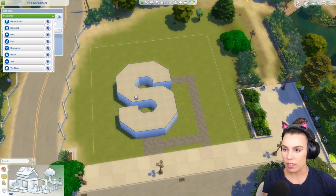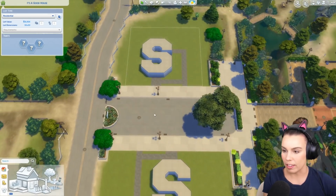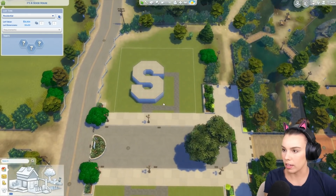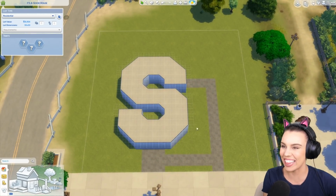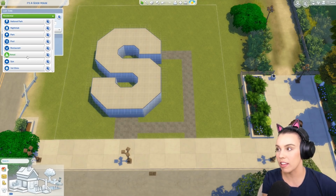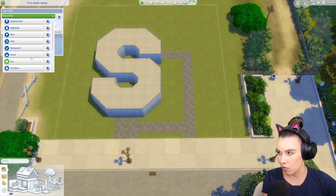All right, so I've just moved this onto a much smaller lot. It's actually the lot across the road. So it looks like this street's obsessed with the letter S. But this is a slightly smaller lot, and I have decided to make it not residential. I just want to do something different.